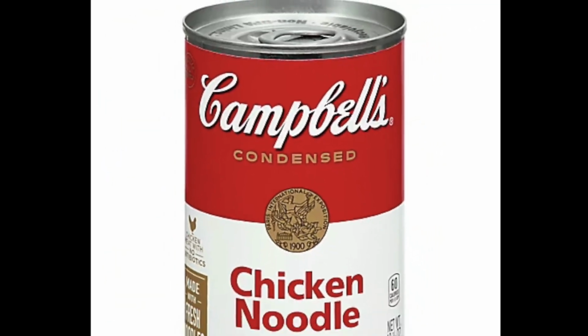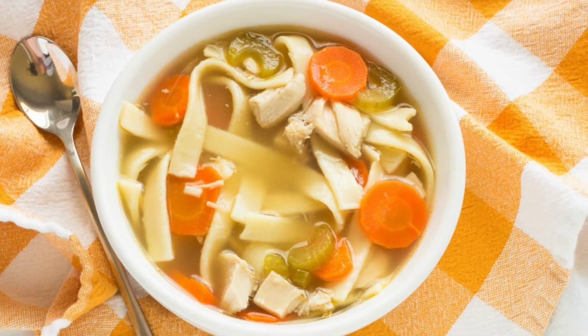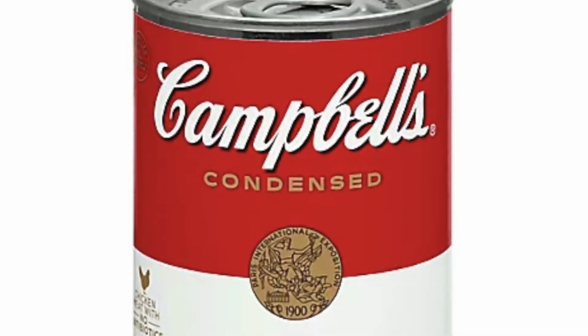It's Campbell's Chicken Noodle Soup. Campbell's Chicken Noodle Soup has been in our pantries since we were all young. It's hearty, filling, has veggies, protein, and pasta for carbohydrates. I'm curious to know, is Campbell's Chicken Noodle Soup actually healthy for you?